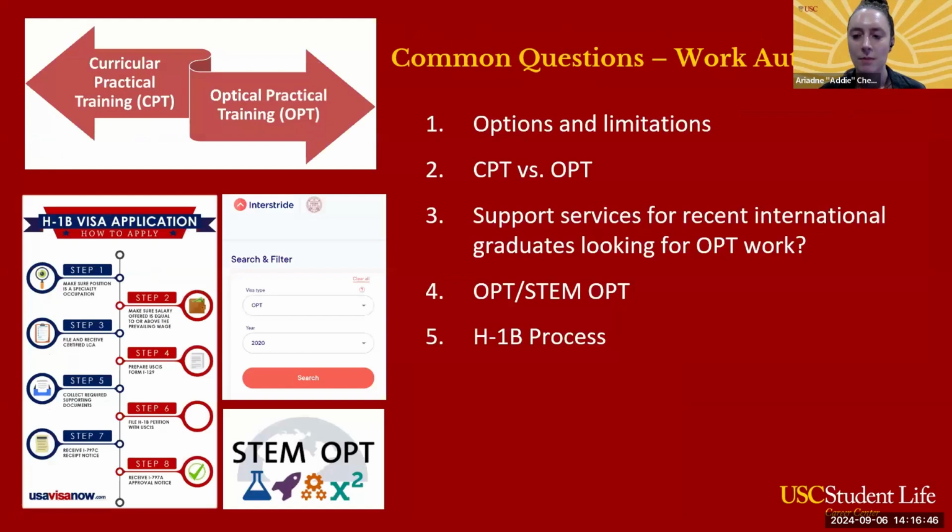Okay. So some common questions. I want to dig into some of these because these are the questions I get from my international students that I work with a lot. And also maybe some of you are thinking about these questions. So I'm going to try to address those up front. So we're going to talk a little bit about work authorization, CPT and OPT, support services for recent international graduates looking for OPT, OPT versus STEM OPT, and the H-1B process.